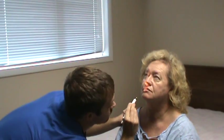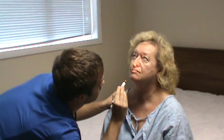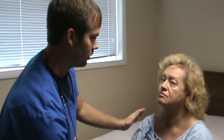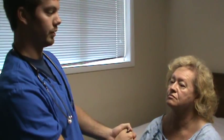Okay, from here we're going to check out her nose. We should see small, fine hairs and a dry membrane in there. That's a normal finding, and if you see anything else, that would be considered an abnormal finding. Okay, we look for symmetry as well. Basically, all facial symmetry is anything drooping: eyeballs, nose, especially around the mouth. If any kind of drooping is noted, that's a sign of neuro impairment.